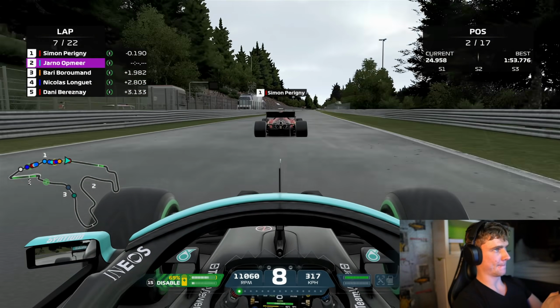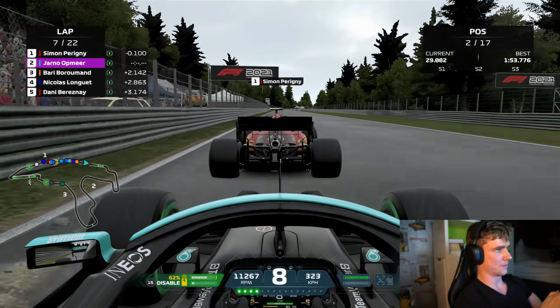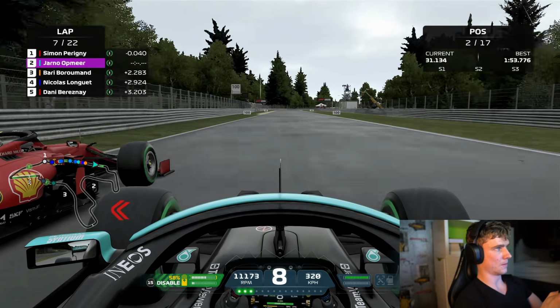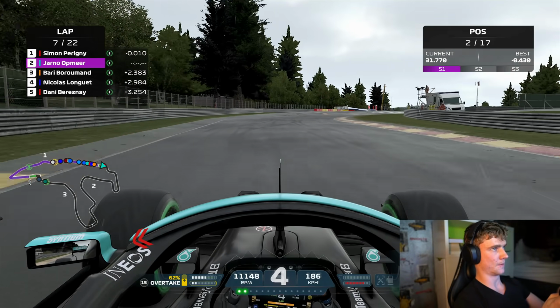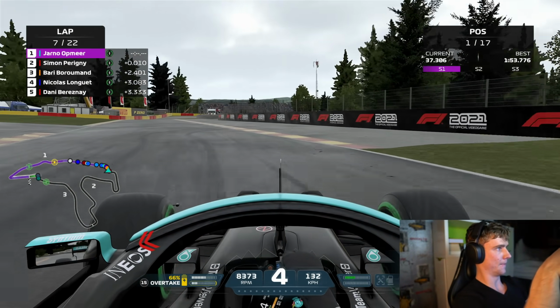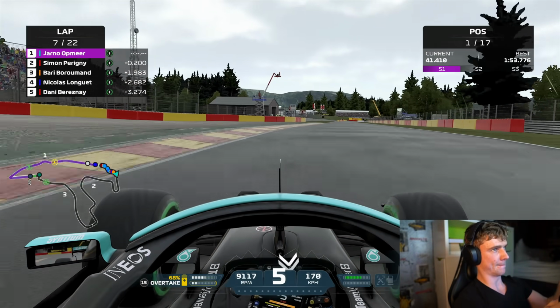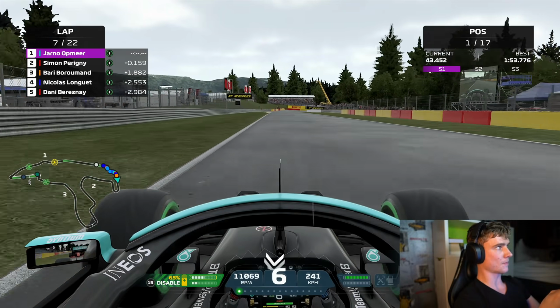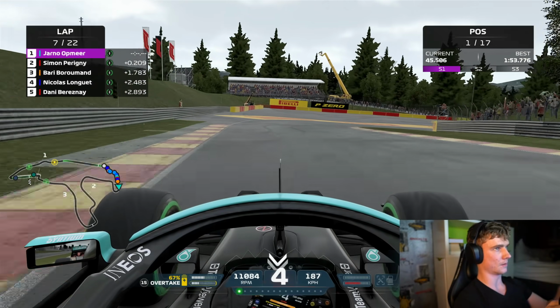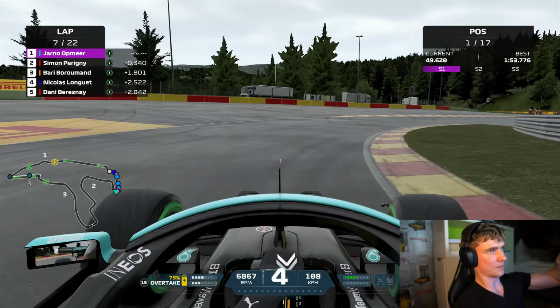We're tucking in the slipstream nicely here, and we're going to go for a move into the chicane section down the inside of Simon Pericny. We're going to try and brake late, but not too late. I want to give the space to Simon, of course, and through the chicane section we're going to have the inside for the next one, trying to cover off the switchback, and up to P1 we go. And on lap 7 we take the lead of round 8 in the PSGL Championship.